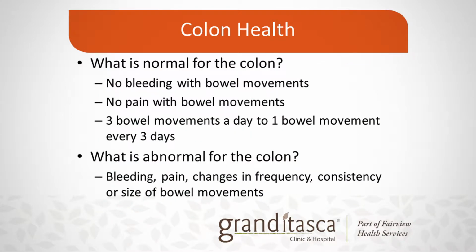So what is normal for that 5 to 6 feet of large intestine? No bleeding with bowel movements, no pain with bowel movements, 3 bowel movements a day to 1 bowel movement every 3 days. Those are considered kind of the normal ranges.